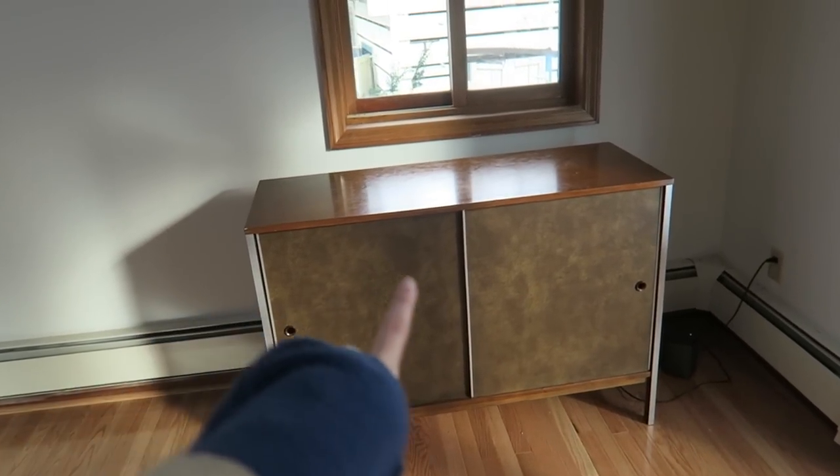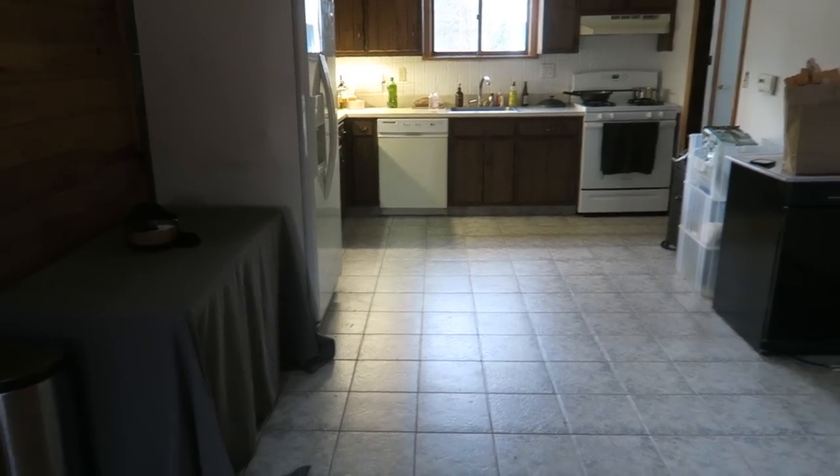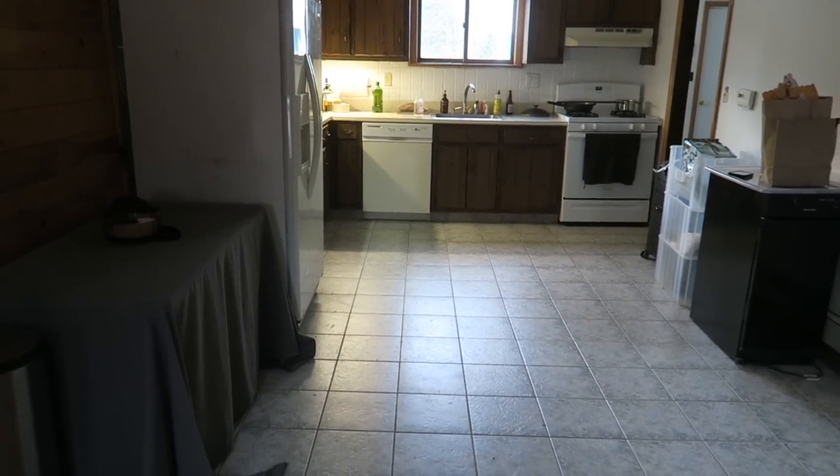This also came up from my office. Kitchen is still pretty rough. That's gonna be probably a springtime summer renovation. And I didn't even mention the floors.